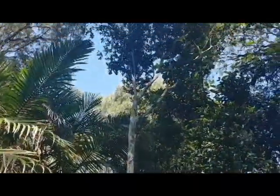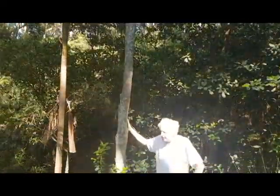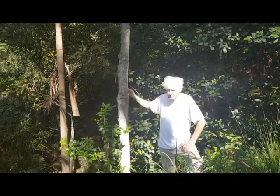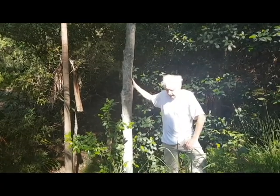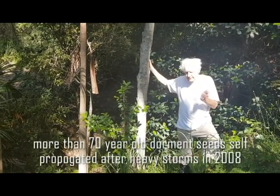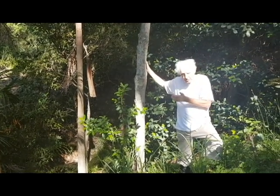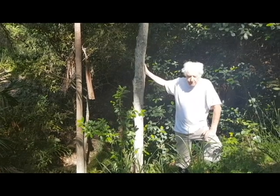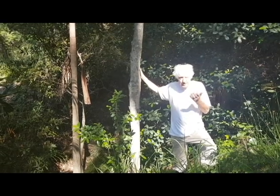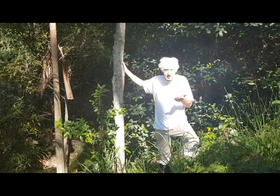It's probably about 70 years old, left over from the time when the coal mining was done. Down through this gully they had a timber raceway with little trolleys going up and down. But in the seed that's left in the soil, you've got these sorts of things coming up. And when we had in 2008 the big Category 1 cyclone come through Newcastle, and it dropped about 350 millimetres of rain in 3 days, we had rainforest species come up from the seed bank that had probably lain dormant there for about 70 years.